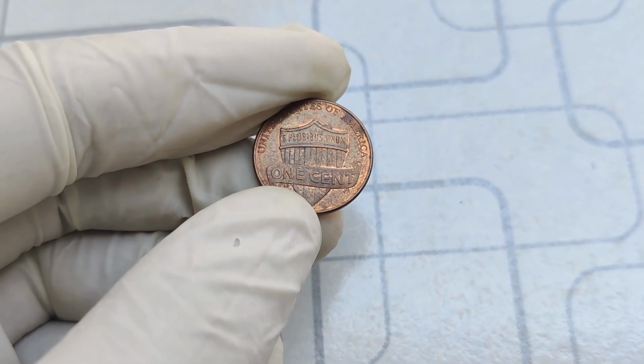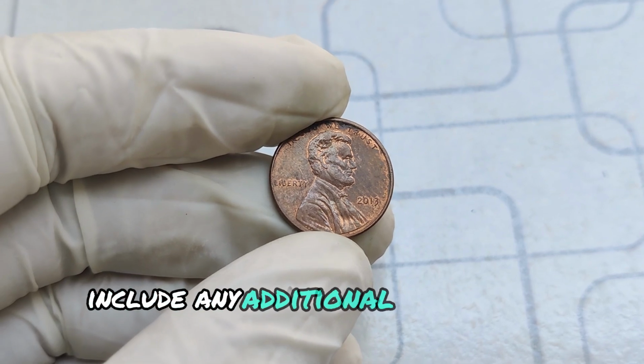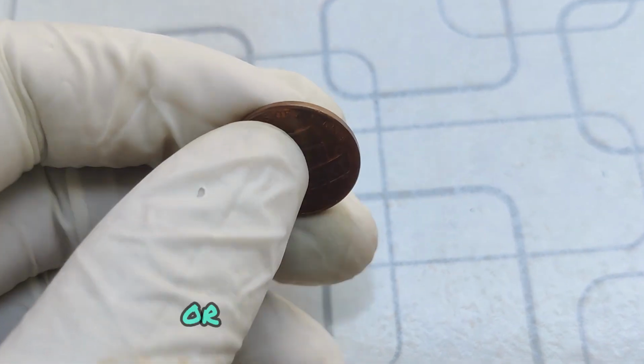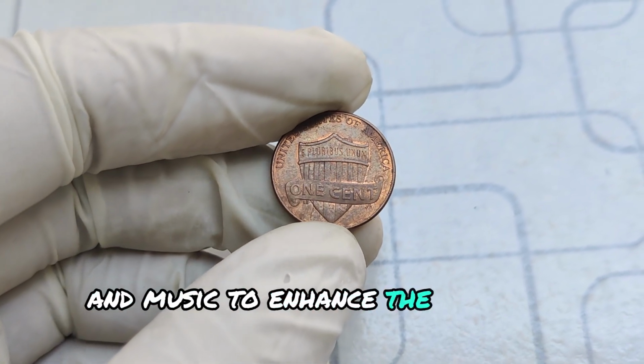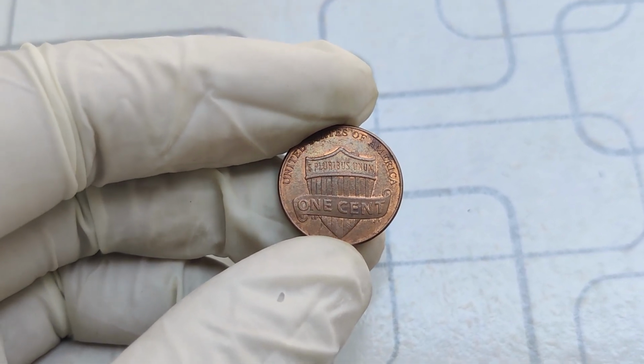If you believe you have a valuable coin, consider getting it graded by a reputable service like the Professional Coin Grading Service, PCGS, or the Numismatic Guarantee Corporation, NGC. A high-grade certification can significantly increase its value.